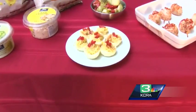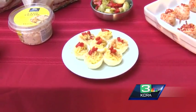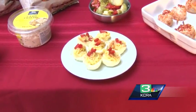Real quick question on the eggs. How far in advance can you make those? I would never make them until the night before. Boil them, and then that day you open them up and cut them. I like to cut them this way instead of lengthwise. It's a little different, a little easier to pick up and to bite on. You're so fancy.